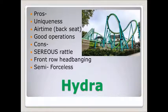So number 3 is Hydra the Revenge. This is actually a great ride. I'm not gonna lie, all these rides are pretty good. Pros: uniqueness. This is the most unique floorless. There is nothing like it in the world. Maybe Hair Razor is a tiny bit unique, but that's about it. Everything else is all similar, like Scream, Dominator, Kraken is a little bit similar to them.